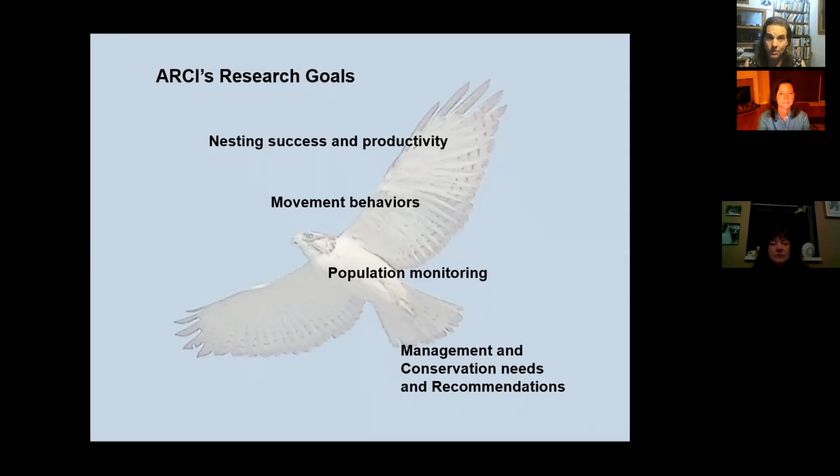So in the past, we've done nest searching and productivity research, and more recently, we've been doing population monitoring, and this is with citizen scientists. So I'll have more on that in a minute.